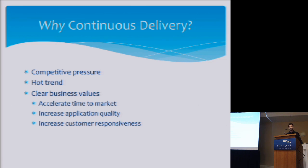And I think that drives, of course, a lot of the adoption of some of this tooling. And I think there are concrete business values here. It can make stuff get out to market faster if you get it right. It can also actually give you a better handle on application quality, better insight into that.